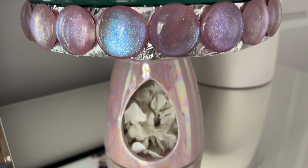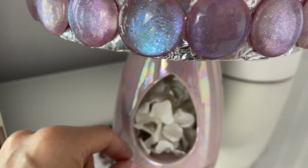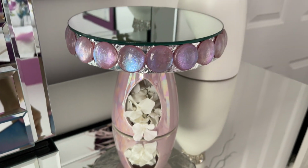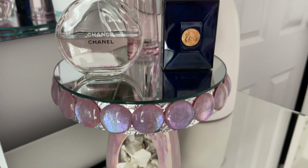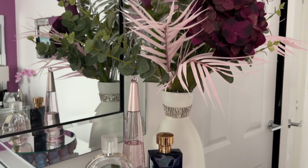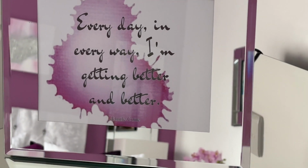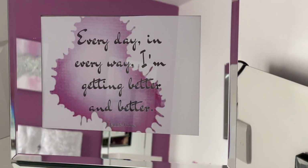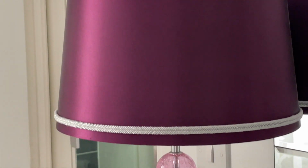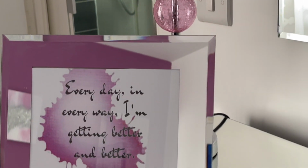Probably some of you recognize this beautiful cake stand that I'm going to be using as a perfume stand, and I replaced the bird underneath with a beautiful flower. I like to surround myself with positive affirmations, especially first thing in the morning, and this one is coordinating perfectly with the lamp that I bought from HomeSense.